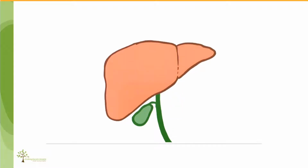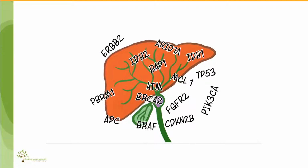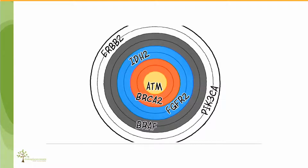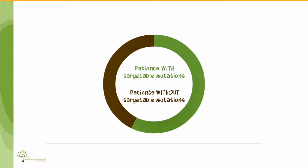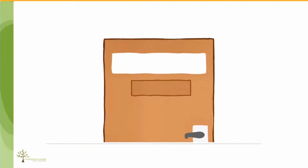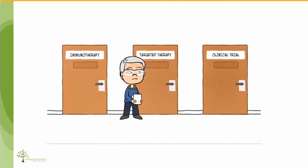While there are few approved treatments currently available for cholangiocarcinoma, there are many known mutations associated with this cancer. Your tumor may have a mutation that is also seen in other cancers. In that case, you may qualify for a clinical trial or for a treatment that works in another cancer with the same mutation. More than half of people with cholangiocarcinoma have at least one of these targetable mutations. That's why molecular profiling is so important. Knowing which mutations you have could open the door to newer treatments for your cancer, including targeted therapies, immunotherapies, and clinical trials.